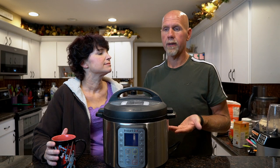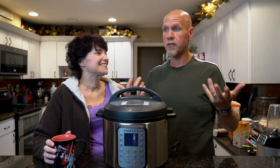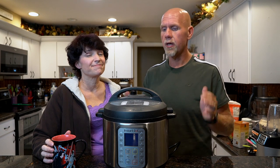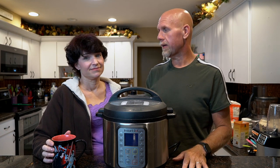But it's great for making things like our Mexican shredded chicken. It's great if you just want to do some ribs and don't feel like going through the whole process of smoking them on a smoker for 5 hours. You want it fast, you can put them in here. An hour and a half later, you can have nice ribs.